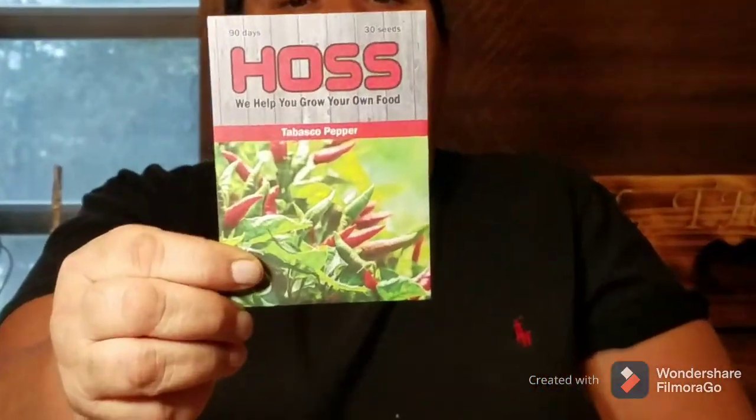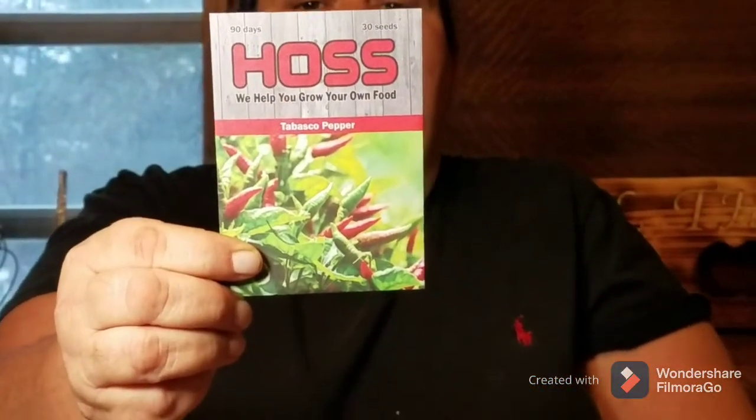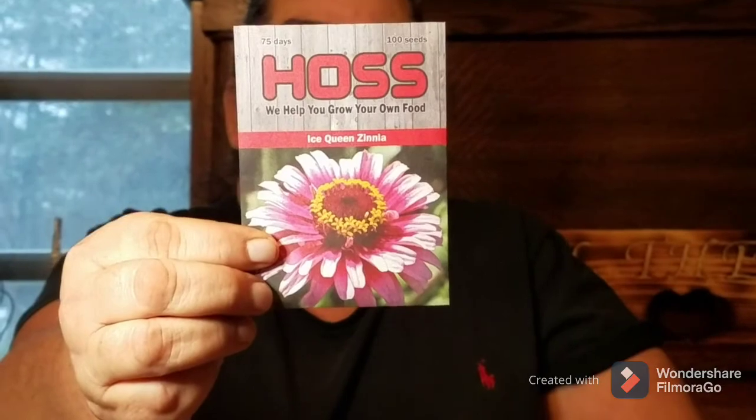I got Tabasco pepper, something I've had a hard time finding. These are 90 days to maturity. And I'm going to try these this year. Ice Queen Zinnia. Isn't that beautiful? That's 75 days to maturity. I look forward to seeing what those are going to look like.